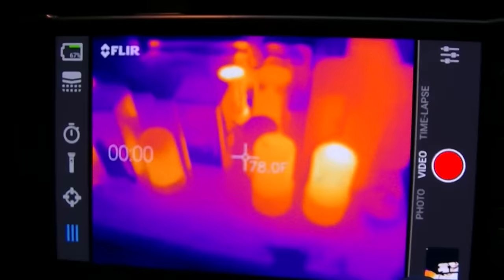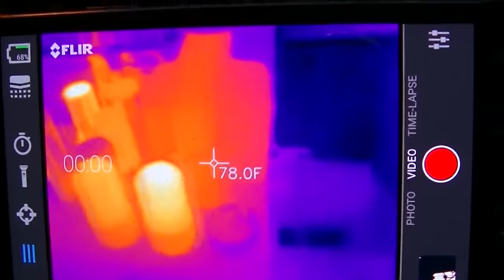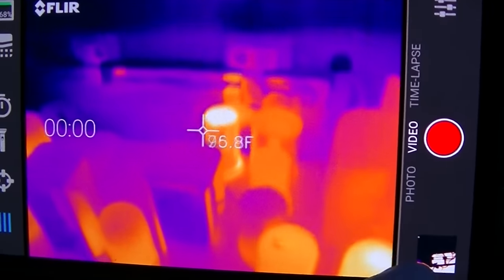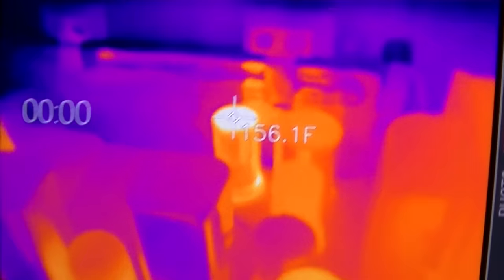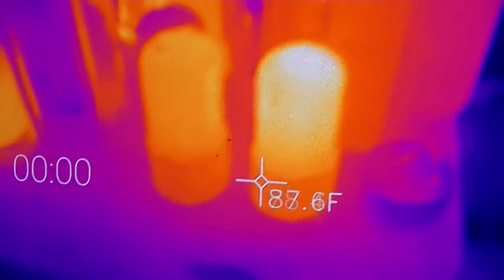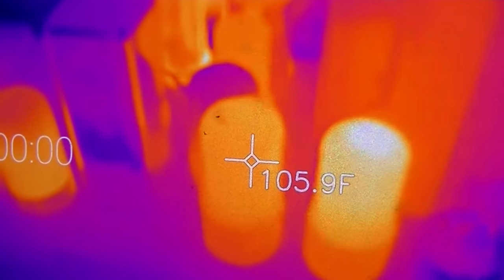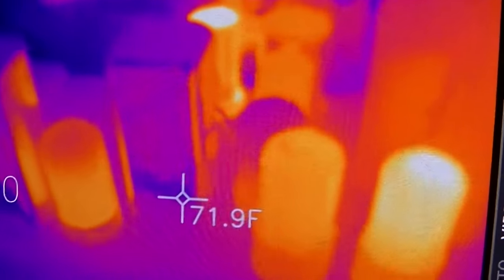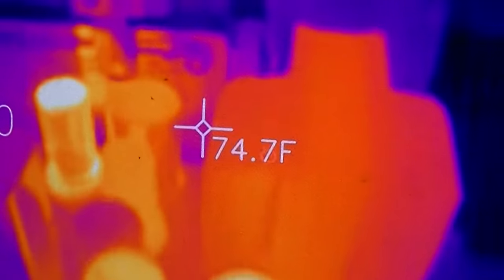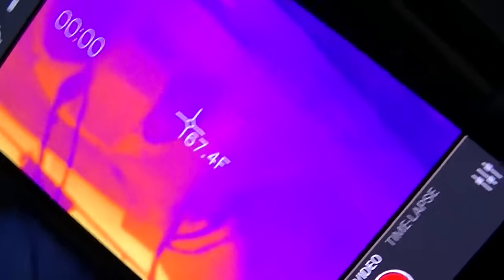So this is interesting. You can see that the 6K6 on the right is definitely hotter, and then that capacitor right there, look at that, 158 degrees. What is this tube? This tube is 128. This tube is 105. That's interesting. We got something going on there for sure. This other capacitor here, 98 degrees. Let's see, the field coil is not getting hot.